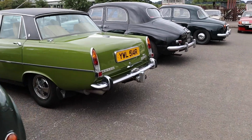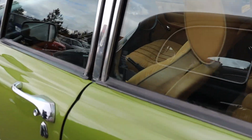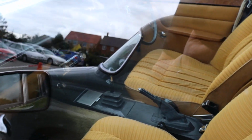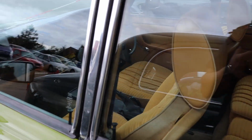And now we're this side of the barrier, we'll have a look inside this P6, because it's lovely green outside, but just look at the colour of these seats, absolutely lovely. It's been a long time since I've driven one of these.